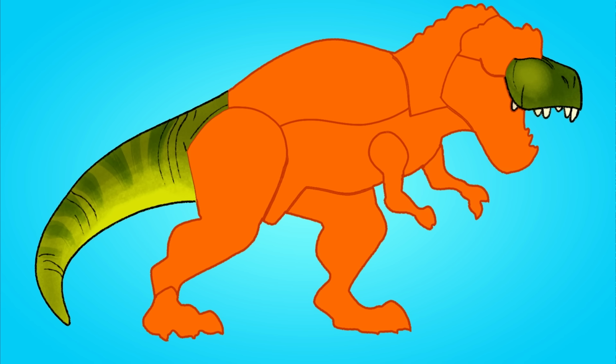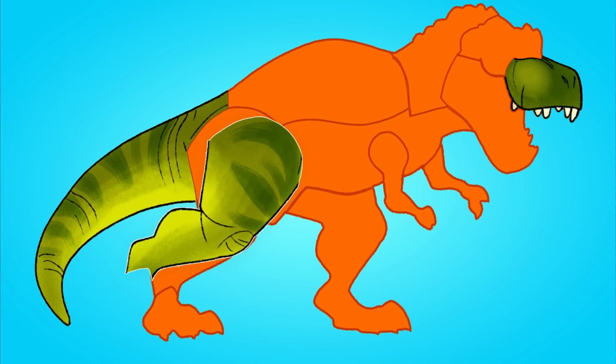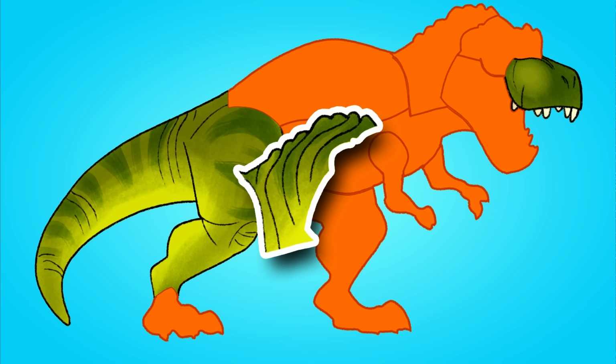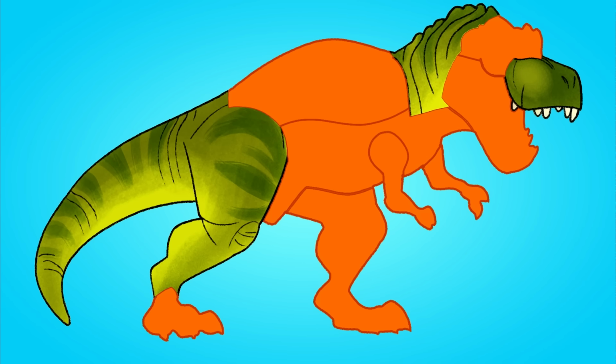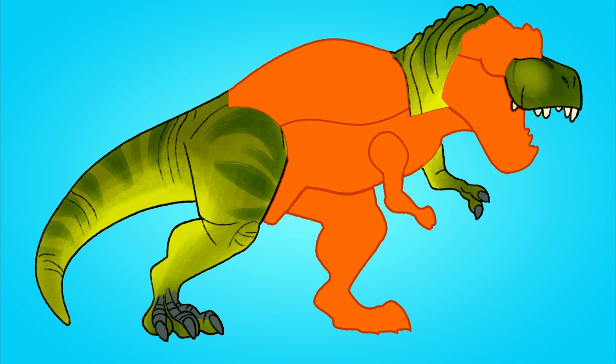Look at those sharp teeth. Oh, this must be a leg. Yep, there you go. What's this? It looks really wrinkly. Oh, it's his neck. Hey, this kind of looks like an arm, but it's really tiny. This dinosaur's got small arms. And what could this be? Oh, this must be its foot. Look at those big nails.